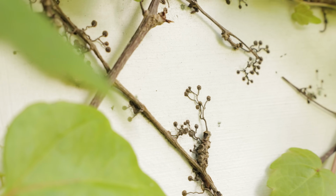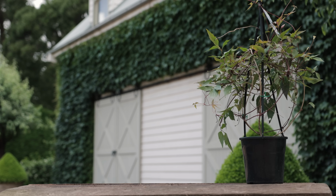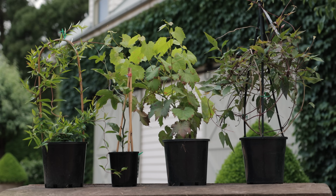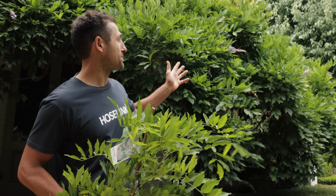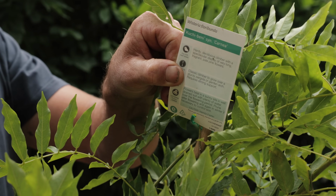Certain climbers can also damage paintwork and even pull grout out of your brickwork. But don't let this put you off. Climbers are definitely worth the effort. It's just important to choose the right one for your space. It's also key to think about the future. That young plant you bring home from the nursery could turn into an absolute monster. So make sure you check the plant tag to see if it suits your living situation.